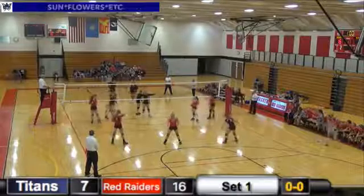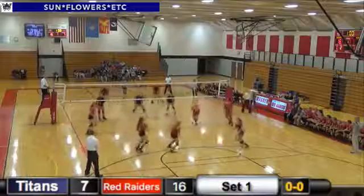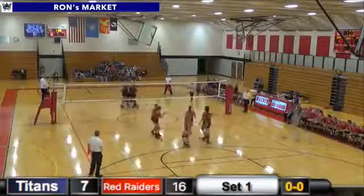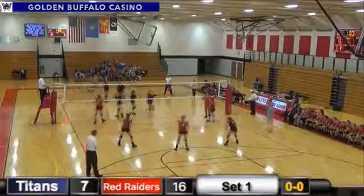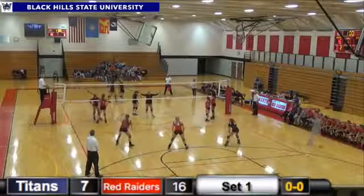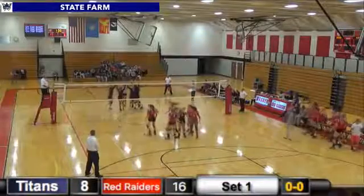Cammy Walls, the Titan libero, up to serve. Nice, nope. There's a lift against the Red Raiders, against the setter, Sierra Juffer. That's a tough call to make. Usually got to listen to hear if you hear the da-doo sound. Cammy Walls serves it in the net. Red Raiders will now serve.